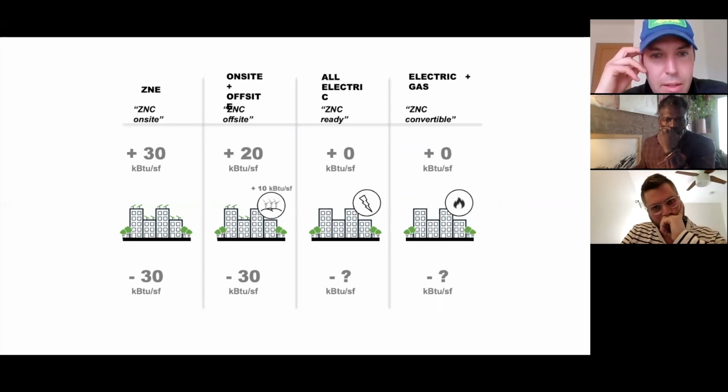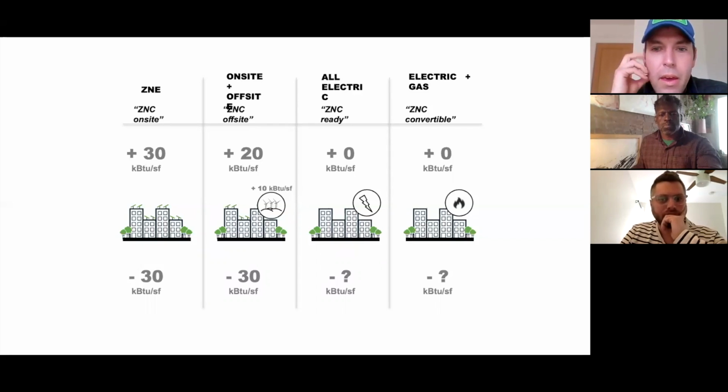The next one is onsite and offsite. So that means that you do have some amount of renewables on site, but you're not able to provide the total demand of the building with them. So you have to go offsite to supplement that. The third definition is ZNC ready, which is effectively an all electric building that can tie into a clean grid once it's available. And the last one is ZNC convertible. That's a project that for certain reasons may have to tie into natural gas now, but is prepared via conduit or whatever it is, transformer size, to accommodate an all electric conversion at some point.